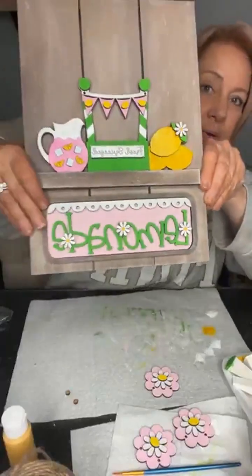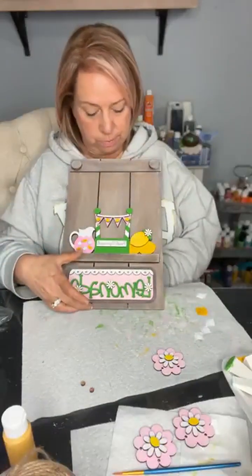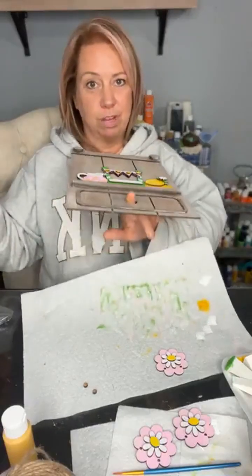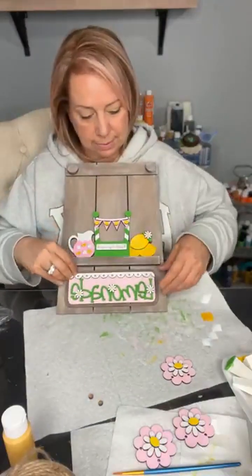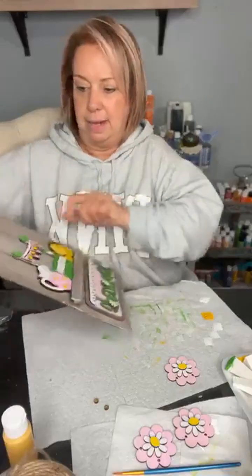So we got lemonade. I know it's backwards to y'all, but when you want to change it out, you just poke it from the back and it pops right out. Put your finger through the hole. Okay, so we got lemonade. We got our lemonade stand, and then the banner.